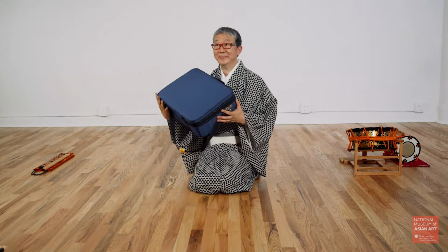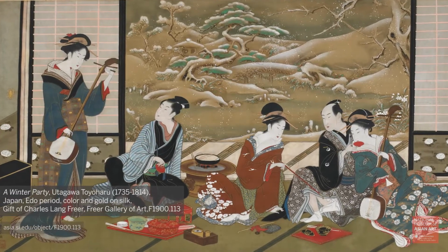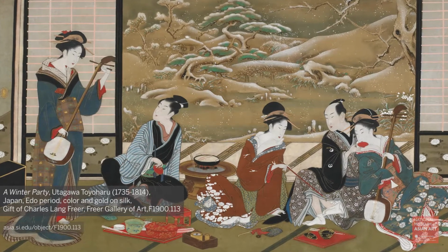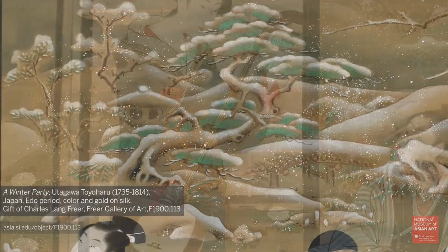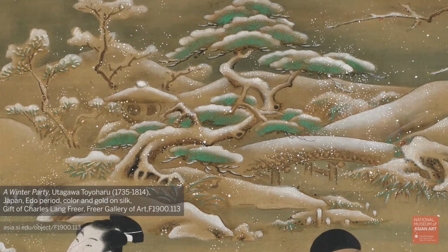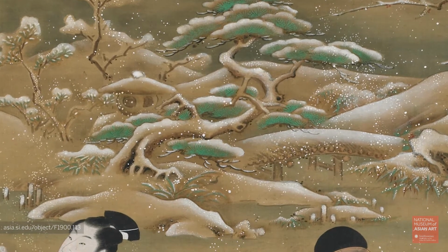And here it is. Thank you, Tatsu-san, Yamanaka-san, and Chizuru-sensei for that demonstration. I never imagined that a shamisen not only had 3 strings, but that it also came in 3 pieces. For most of us, when we think of shamisen players in art, we imagine this kind of gorgeous scene. It's a richly detailed work by an influential artist of the Kitagawa school. Gold has been used to delineate the strings of the shamisen, and splashes of gofun, or shell white pigment, have been used for the snow, contrasting the cold outside with the warm interior.